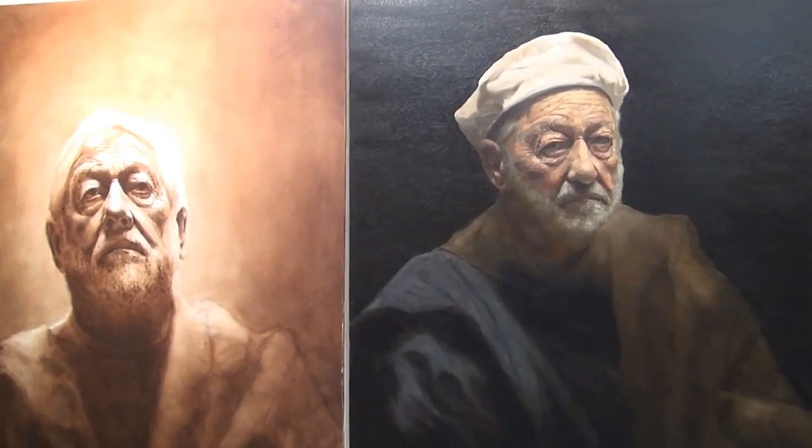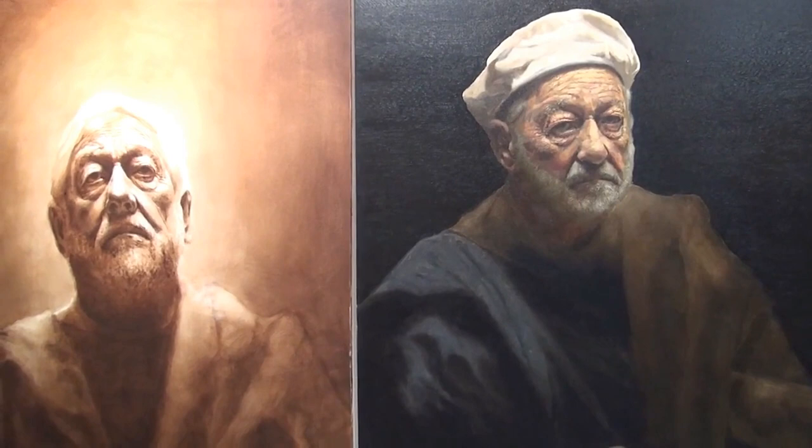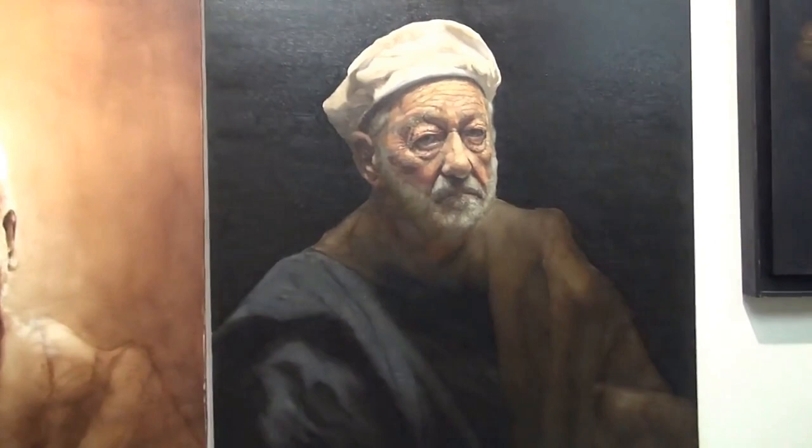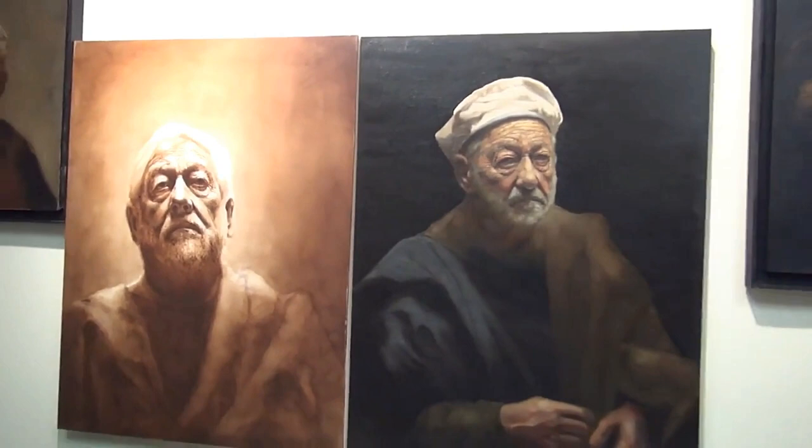Did he sit for you? Yeah. How long did it take to complete the painting? Probably a month for the one on the right, for this one here. But it wasn't steady. I'd work on it for 3 or 4 days, and then I'd take a couple of days off and then come back to it.